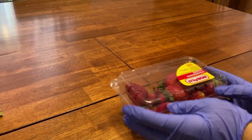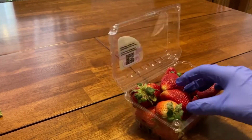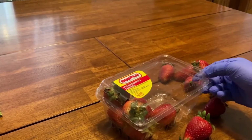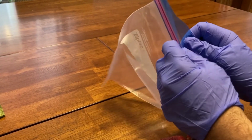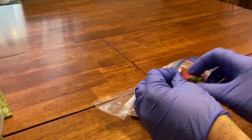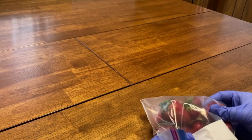Now, count out about 10 strawberries. Note that you don't need gloves, but they are necessary to make you look like a real scientist. Put the strawberries into the Ziploc bag. Make sure to seal the bag tightly so that nothing leaks out.